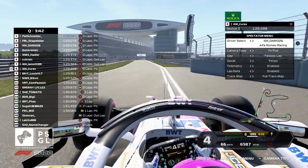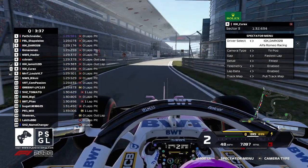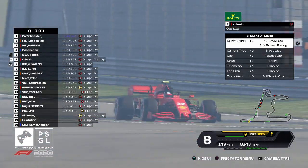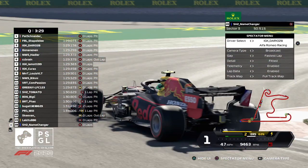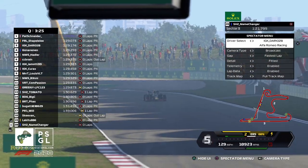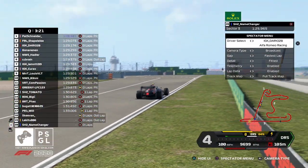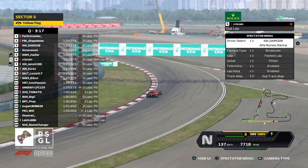IGK Kurax has done exactly the same thing. He's gone into the pits as well. So quite a few people invalidated. There's only 3 minutes left to go. I'm trying to see who's actually on a lap at the moment that we can go on board with. Name Changer has invalidated too. You know, to be fair, I would have invalidated quite a bit around this circuit already. So a bit of a shame for Name Changer, but he comes into the pits for his final lap.